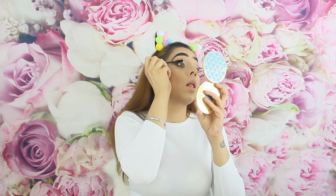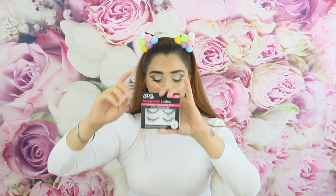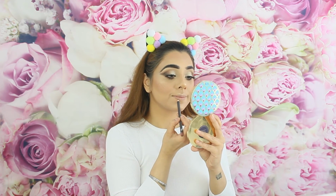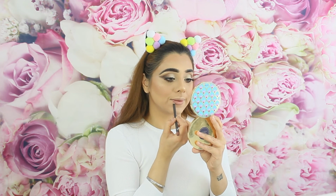For the inner corner, I've used my Champagne Pop, and for the lashes, I've used my Too Faced Better Than Sex mascara. Now there's a new thing I'm using for this particular look, and it's from Ardell Beauty. It's their Demi Wispies lashes, but it's the magnetic one.